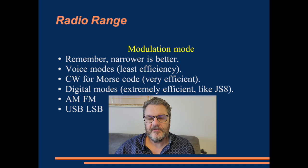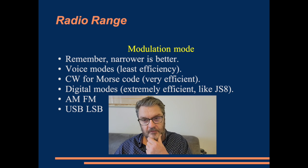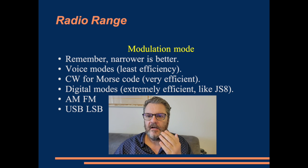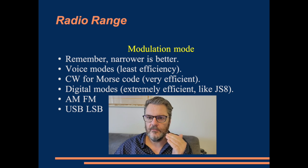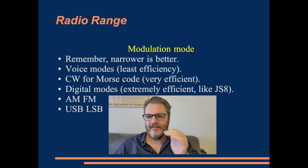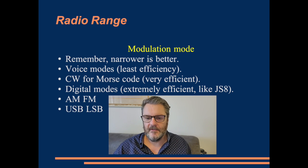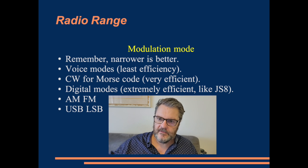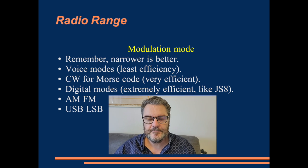Now, the problem is that some modes are wider than others. And what do I mean by that? Well, first let's consider the tone of your voice. When I speak here, I have low toned, oh, I'm not going to do the high tone, guys. I'm not good at it. But you have middle tones and higher tones. And that information all has to be conveyed through radio waves.